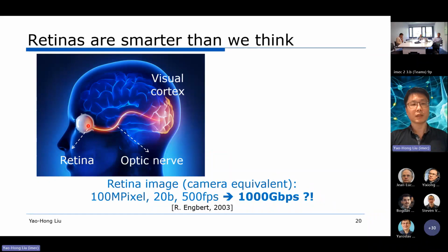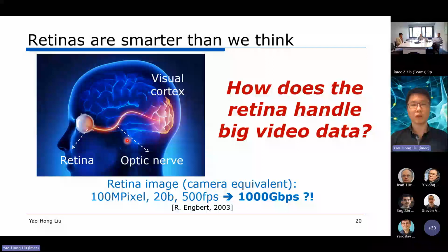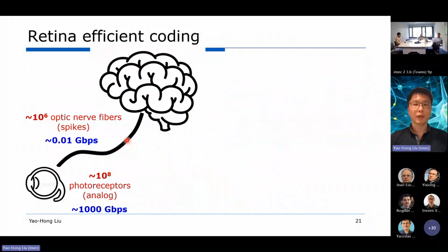And then this data, video data or image data, is going to be sent to the backside of our brain, called the visual cortex, through a very tiny optic nerve. And they only consume very low power, because the whole brain is only 20 watts, and this consumes just milliwatts. So there are a lot of things that we could learn from our retina, how they handle this big data and transport it to the other part. So let's look at some numbers.